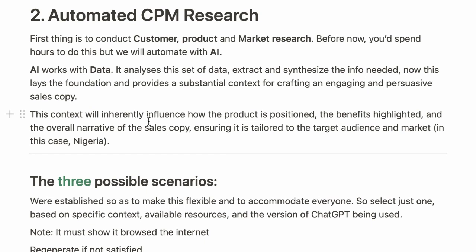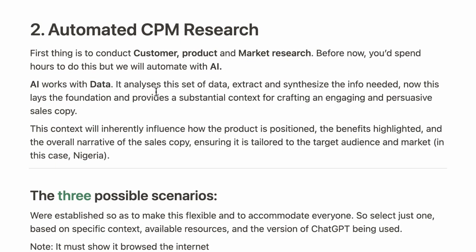But I still need to explain, so that's where we will waste time. So as I've said here, AI works with data. Do you get it now? So it works with data. It analyzes this set of data to extract and synthesize the info needed. I just had to put this explanation for people that want to read.